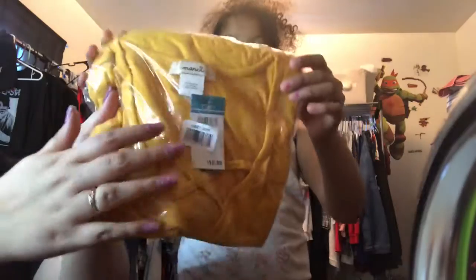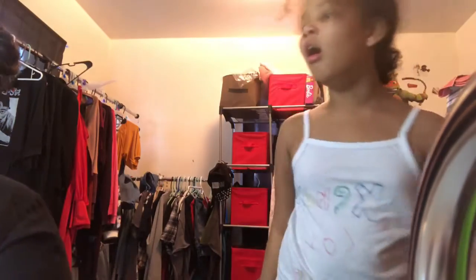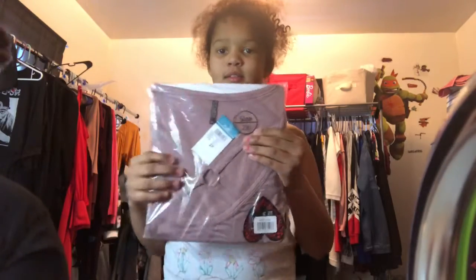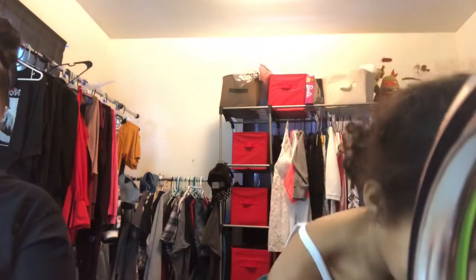It has the cross detailing right there. These all retail for $16.99 or more. I got them all for $3.